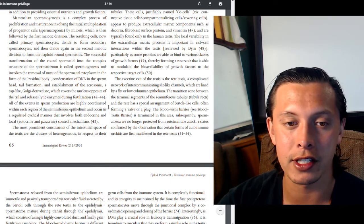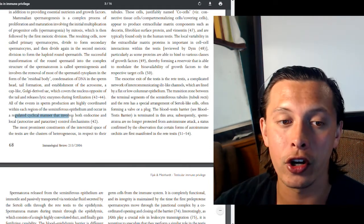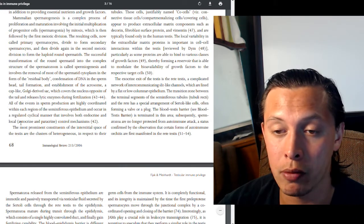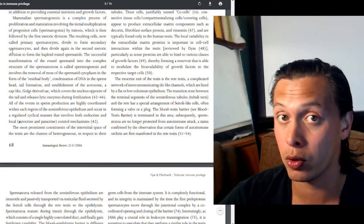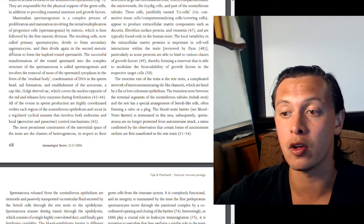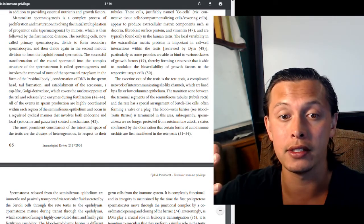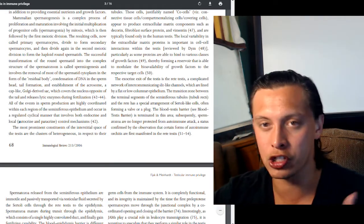So all of the events in sperm production are highly coordinated within each region of the seminiferous epithelium and occur in a regulated cyclical manner that involves both endocrine and local, also known as autocrine and paracrine, control mechanisms. So remember, autocrine is when a cell produces a hormone, and that hormone ends up influencing its own cell, right? So you make a hormone, and then you react to it as your own cell. That's autocrine. And then paracrine is when you release a hormone, and it's still called a hormone, and it touches one of the cells nearby.